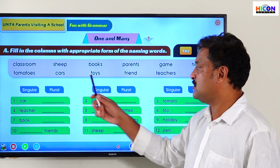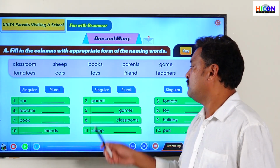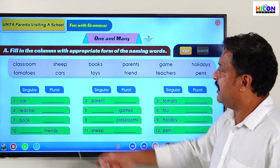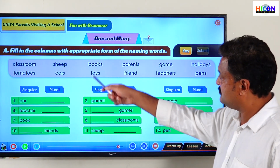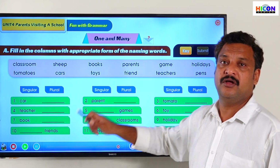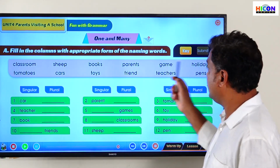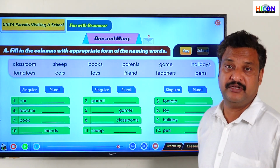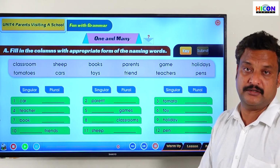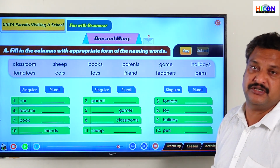Okay, so for those that singulars are given, we need to give the plural one. For those plurals are given, we need to write the singular one. All the words with which we have to fill these blanks are given in the box here. What we need to do is drag them and drop them one by one. I will do it now and I will explain it to you.